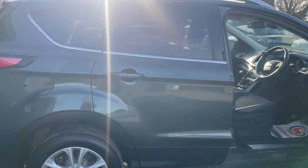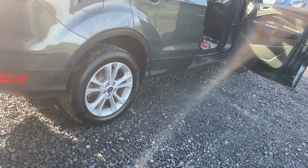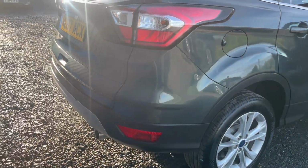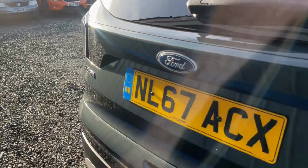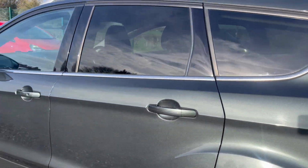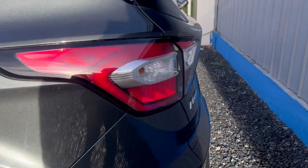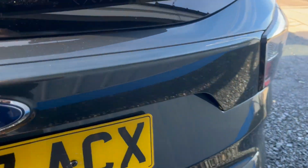It's privacy glass to the rear, lovely alloy wheels, park distance control. It works lovely. Boot area, all very nice and clean. It's a lot of car for the money.